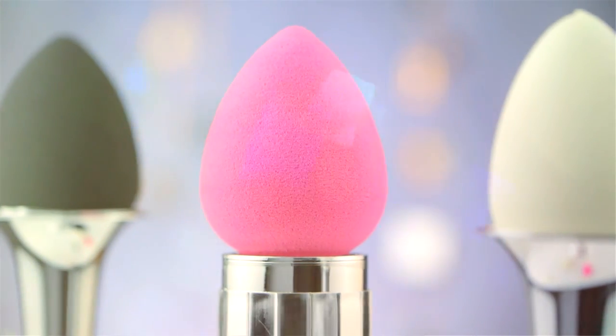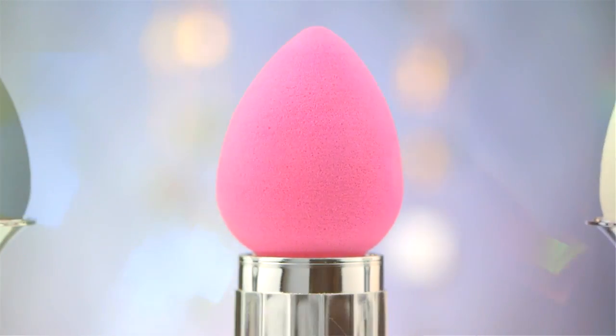Beauty Blender is the easiest tool any new person to makeup could ever use. I could say my 8-year-old son can actually take my Beauty Blender and do my makeup. When you eliminate the learning curve of how to put something on your face the way it's supposed to be put on, you can then start enjoying the product that much quicker.